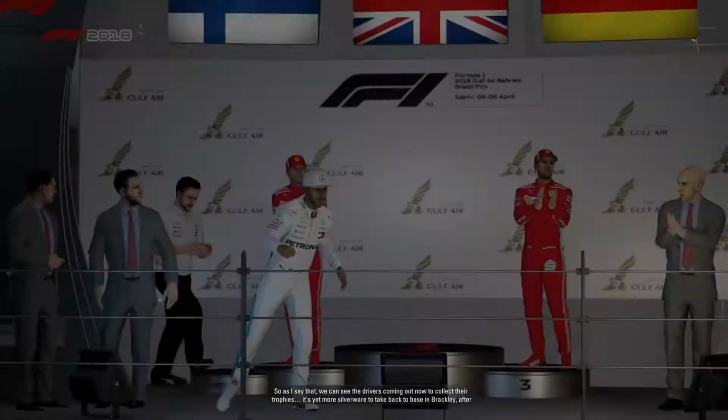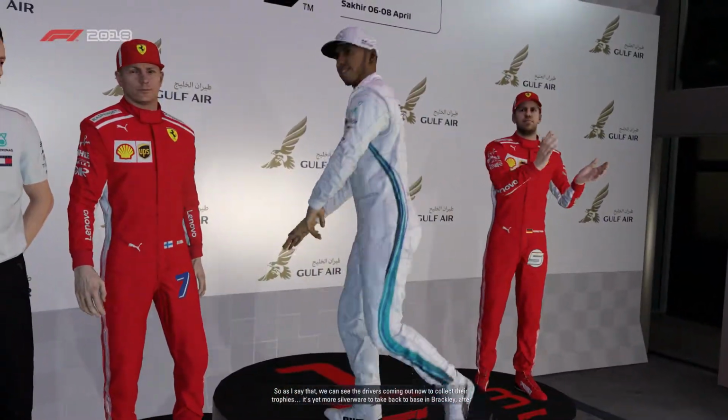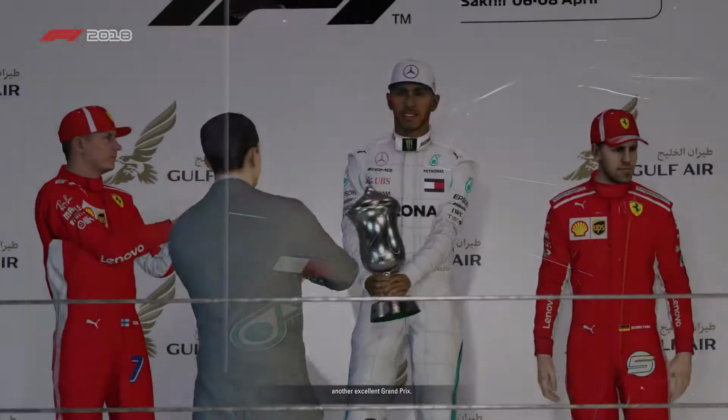So as I say that, we can see the drivers coming out now to collect their trophies. It's yet more silverware to take back to their base in Brackley after another excellent Grand Prix.